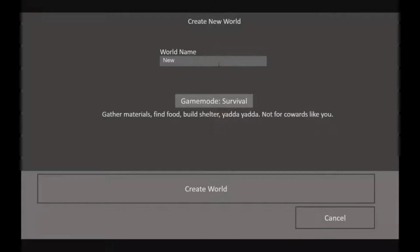Oh yeah, I forgot to mention. It's because we thought that the lack of keyboard support was a problem with the actual kernel that this OS is based on, but turns out it was a fault of the actual apps, not the actual OS or the kernel or whatever. So we managed to get the keyboard support working on Craft. We're too lazy to make it work on any other apps, so deal with it. We're just gonna call this world Crappy World, I guess. I don't really know what to call this. You can change it between survival and creative.